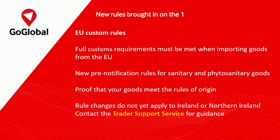New rules brought in on the 1st of January mean you must now meet full customs requirements when importing goods from the EU. There are also new rules in relation to pre-notifying certain sanitary and phytosanitary goods, such as meat or plants, and rules of origin. However, in this video, we will be focusing on customs declarations.